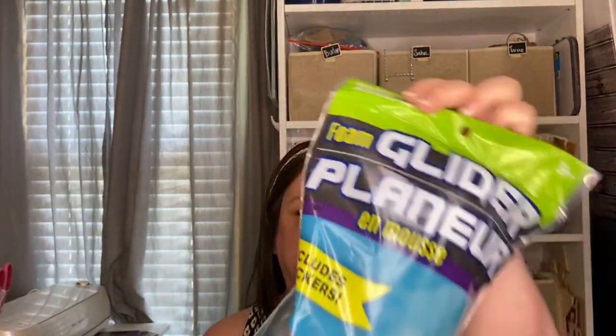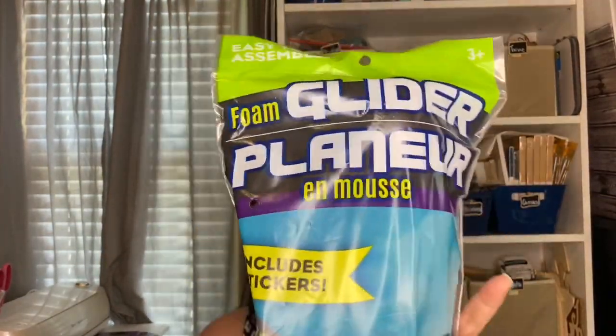They're fairly thick. I feel like it's going to be an okay thing. And if it ends up not lasting an entire day, it was a dollar. But I think it will, because it looks like it's really good quality, and I think he's really going to enjoy putting that together. So I was happy to find that in the toy section. Again, gray or white, depending on how you want to go, but that's what I got. And it looks like this in the package. Foam glider.